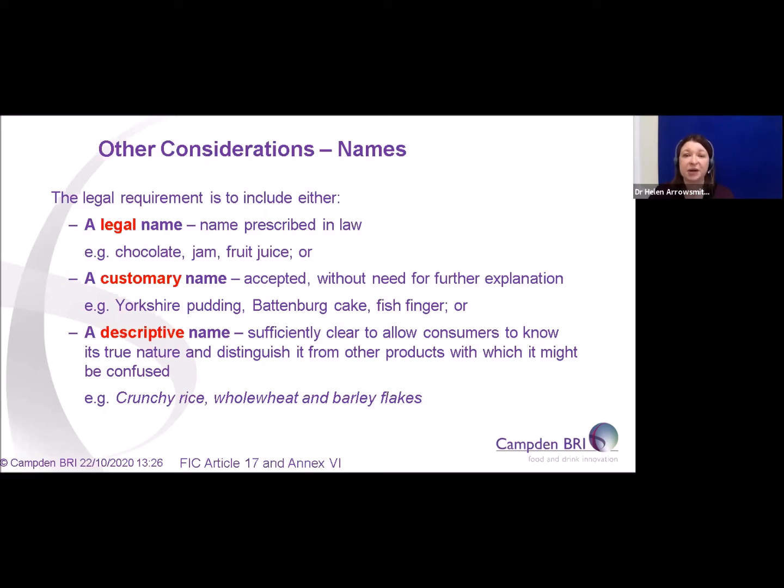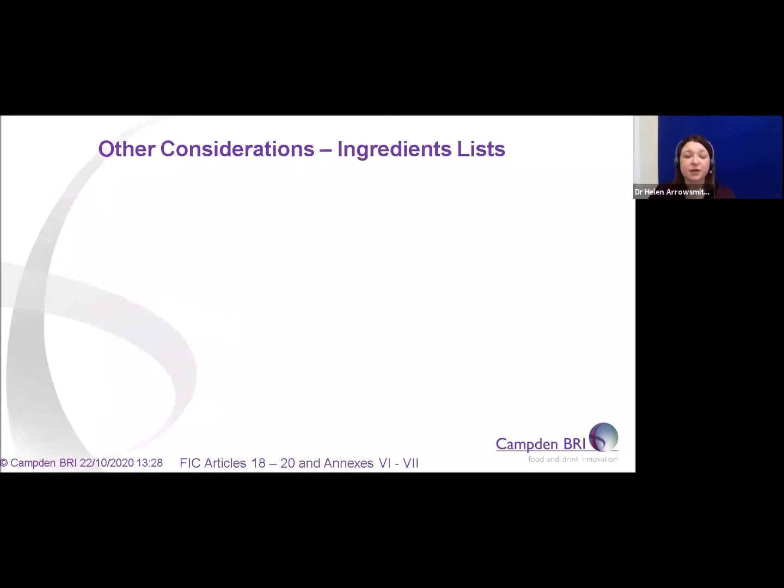They need to know what they're buying, and also to distinguish it from other products with which it might be confused. So crunchy rice, whole wheat and barley flakes. I think that one's Special K. So just to give an example as to what a descriptive name is. And I mentioned there, Special K, that would be a brand name, which does not fulfill this requirement to name a food. So moving on then to ingredient lists.